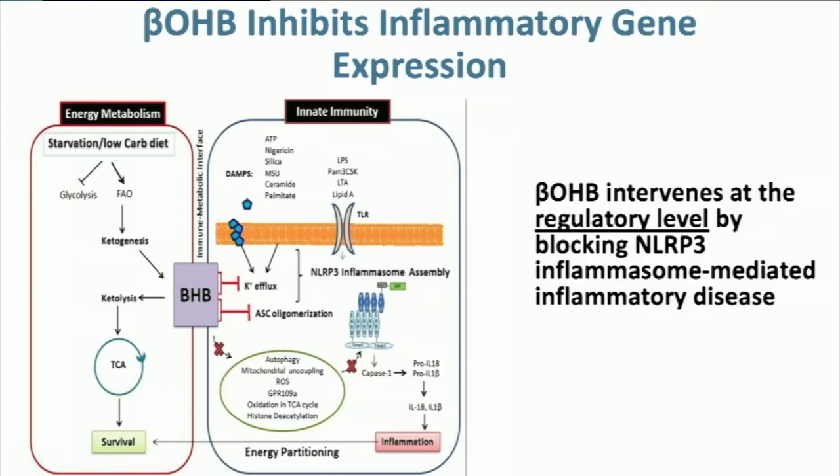Beta-hydroxybutyrate has a direct effect on the assembly of a genetic regulatory entity called the NLRP3 inflammasome. And this is like a regulating gene expression control that alters multiple downstream genes in the inflammatory cascade. And so this explains the dramatic anti-inflammatory effects that we see once people are effectively keto-adapted.